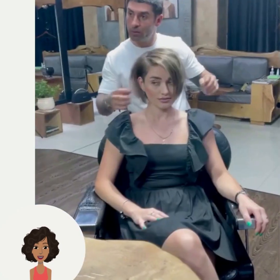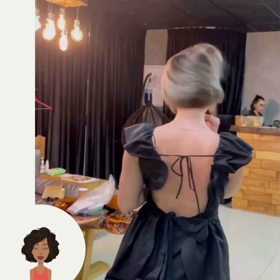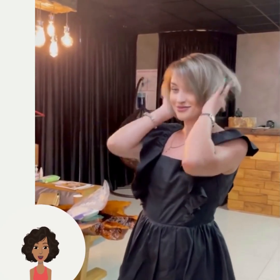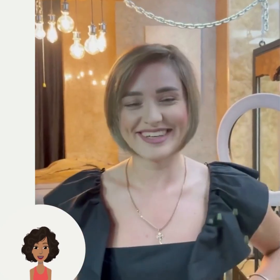So the stylist actually ended up doing more of an undercut bob. Wow, very chic and stylish. And she still has the option to play around with the shaven portions of her hair. Very pretty.